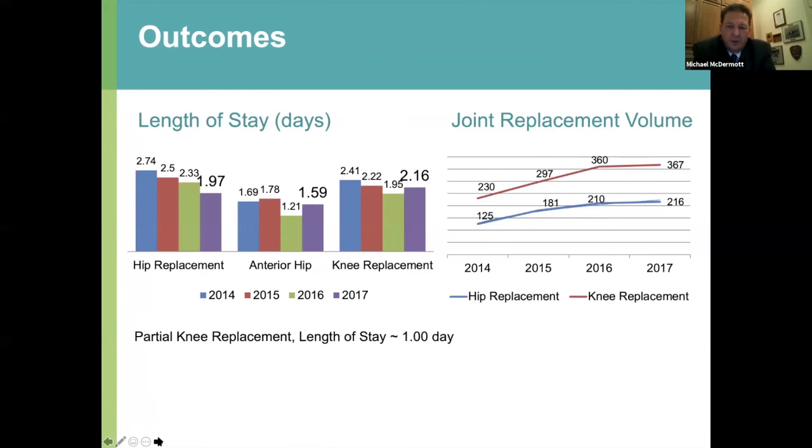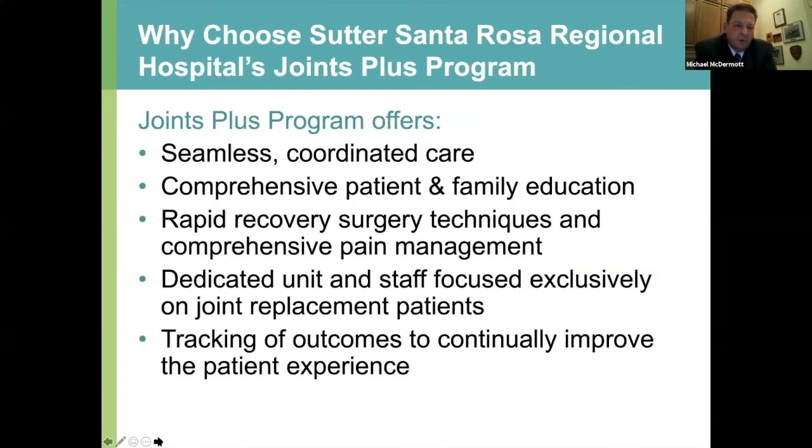And then you can see the joint replacement volume. There's far more knee replacements out there than there are hip. And that's because the knee is less well protected. It relies more on the ligaments and the meniscal structures. It's injured far more often in sports. And once the meniscal structures are injured, you just start the clock in terms of how long it's going to be before you'll need your knee replacement. So we see a greater number of knees than hips.